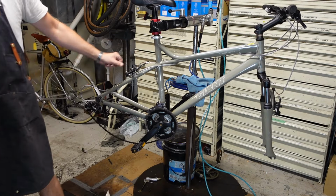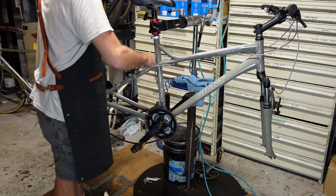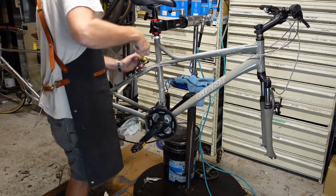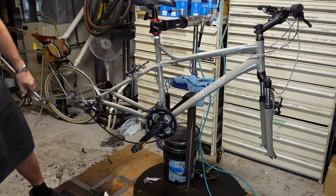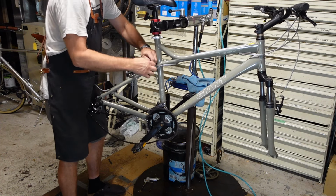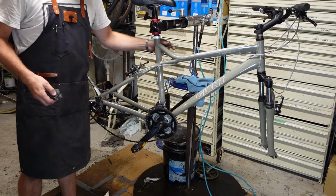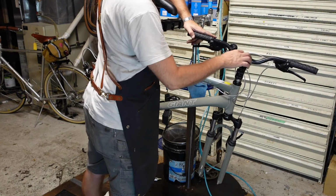So I mentioned in the intro, there's some rust on this noodle. If you take a wire brush, give it some rubbing. That kind of knocks off the big stuff. And then if you grab yourself a piece of steel wool, you can polish it right up. So those little details, you know, make that nice and shiny. That's what helps these things sell. That's what people notice. There's some paint missing. I don't know if you can see it. We'll get a close up later.